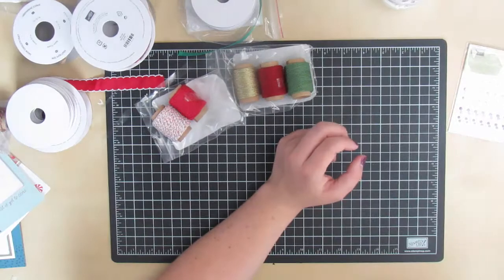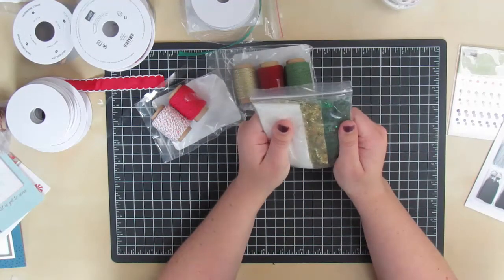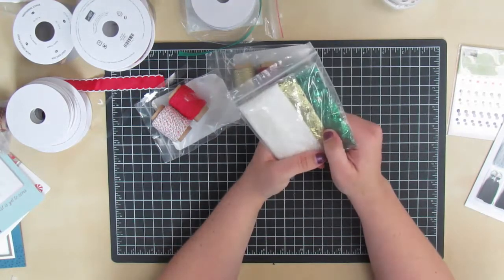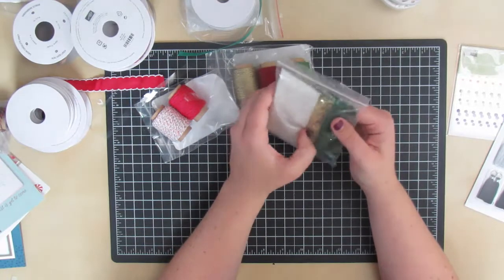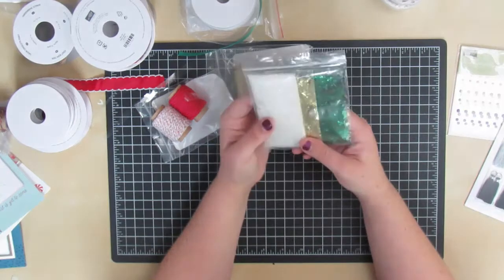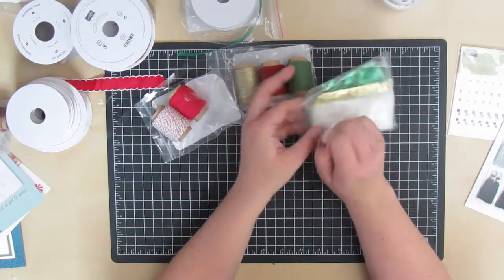And then we'll get into our accessories. This is not actually part of the product sampler, but I had it, so I thought I would. Maybe I'll throw it in if you get a little bit of everything, I'll throw in some of this. So these are the mica flakes. They're in with the shaker card.